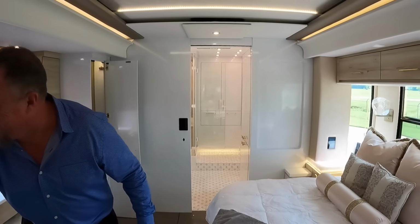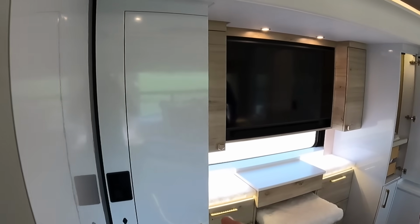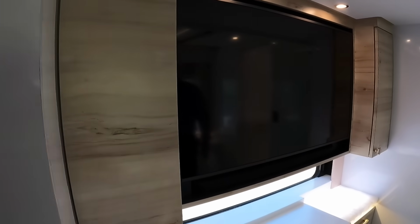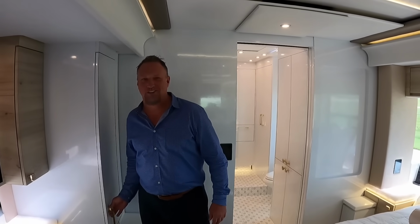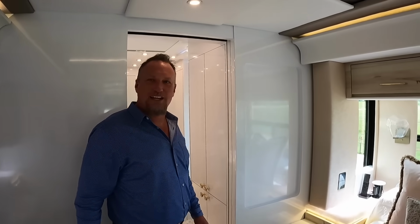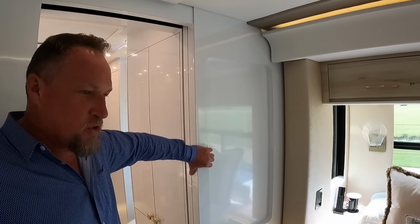One of the things I want to point out while we're back here that I really like is the two-tone. You've got this real bright white laminate, and then that same style wood we saw in the galley area. Just beautiful. Wish we could see this one after dark. It looks so amazing. I've got a flight in a couple hours, so I won't be able to hang out. These are another thing that Newell does a lot of.